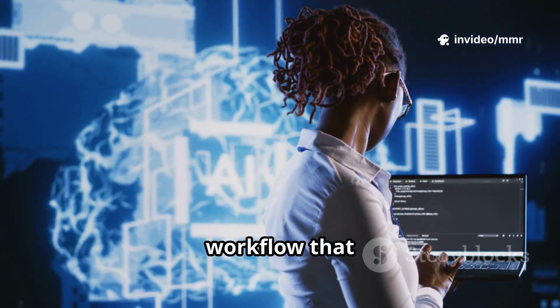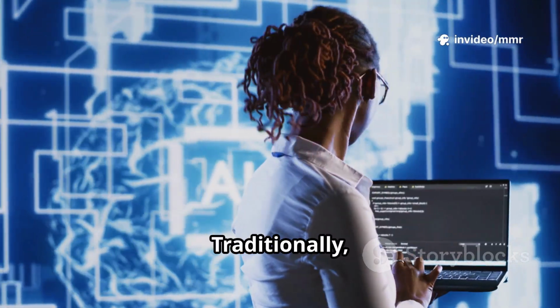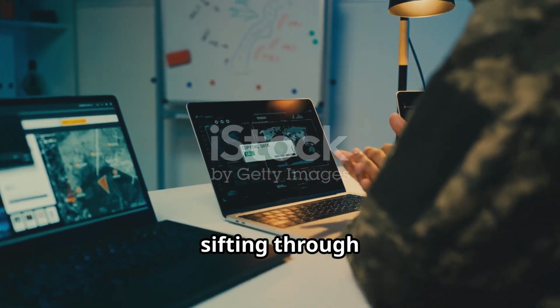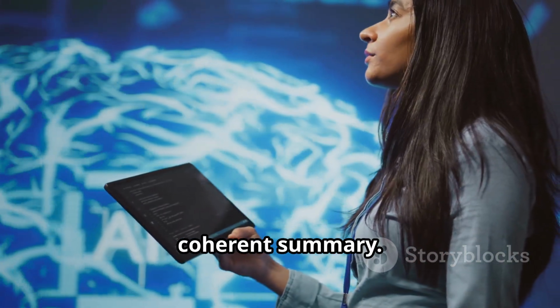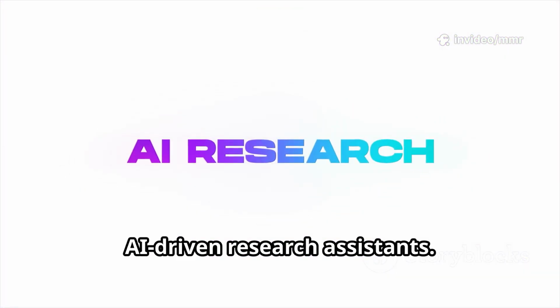Next up is a workflow that fundamentally changes how we gather and process information. Traditionally, research is a grind. You're jumping between dozens of browser tabs, sifting through search results, and painstakingly synthesizing everything into a coherent summary. Top performers compress this from hours or days into minutes using AI-driven research assistants.